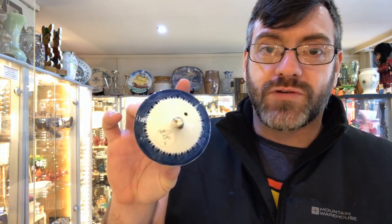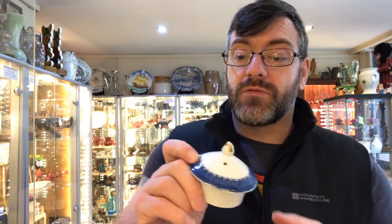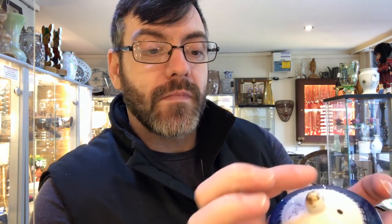I'll give you an example. This lid come in, it was only a lid, they had £18 on it, and I've sent them away. I've kept the lid, I've sent them to find me the base, the coffee pot, because what this is, 18th century Nanking porcelain, Chinese porcelain. If you take a look there at the arrows going around there, that's the Nanking border. So that is a late 18th century lid of a coffee pot. Now somebody at some point was asking £18 for the coffee pot.